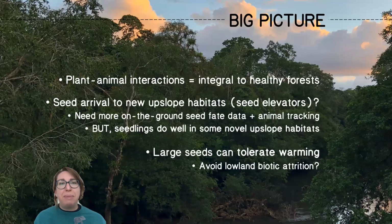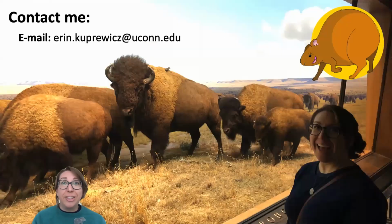So kind of going back to the big picture, plant-animal interactions are integral to healthy forests. Seed arrival to new upslope habitats is possible, maybe. We're still doing these experiments, but we need more on-the-ground data on fates and animal tracking. Seedlings do well at some novel upslope habitats. And again, large seeds are very tolerant to global warming and can potentially avoid the effects of lowland biotic attrition. So that was a really quick overview of everything.